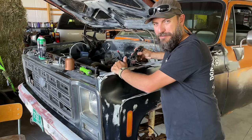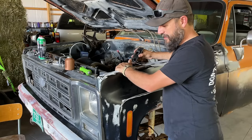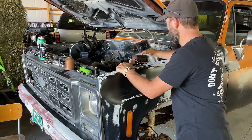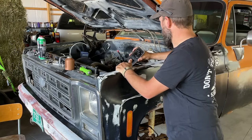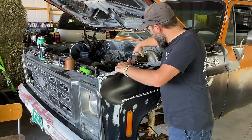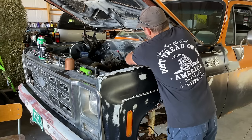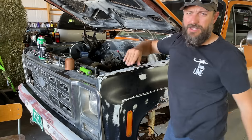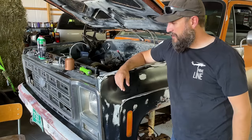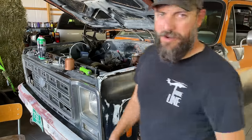Pretty worried when something's been sitting that long. You know, this old guy, he took pretty good care of this truck before he parked it. I'm gonna pump up the brakes, see if anything squirts out. If it doesn't, we're gonna get it running again, check out if the brakes work while it's up on jack stands, and we'll go from there. Reprime it, it's been a few days.